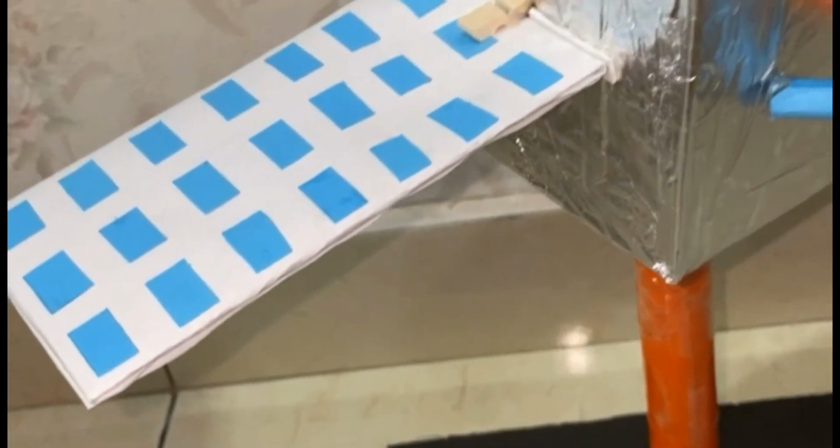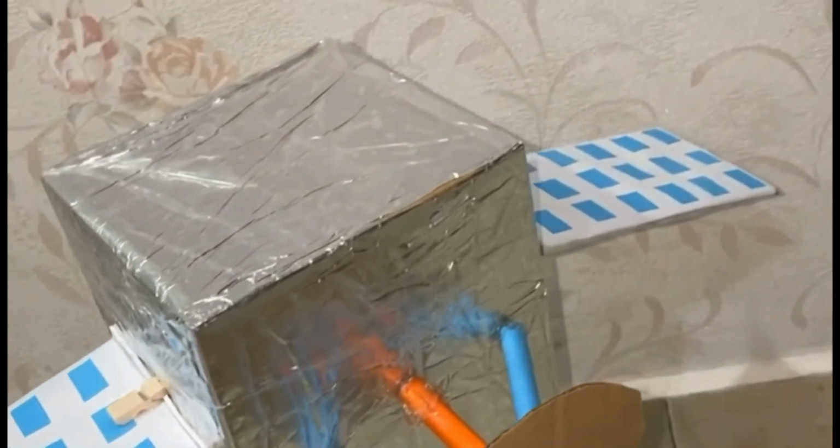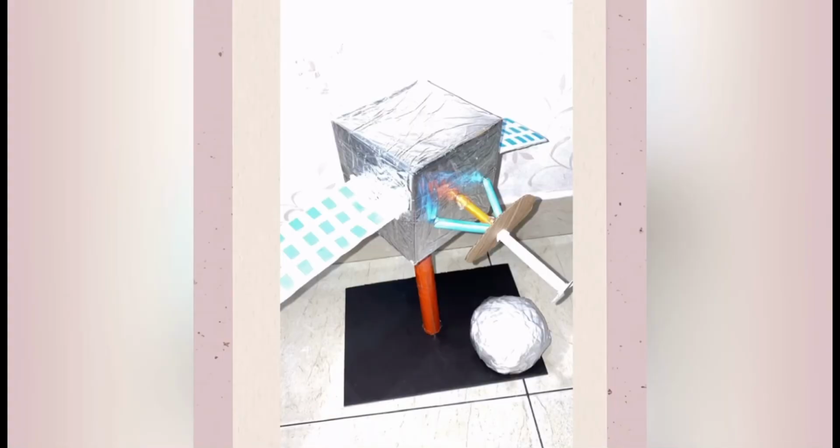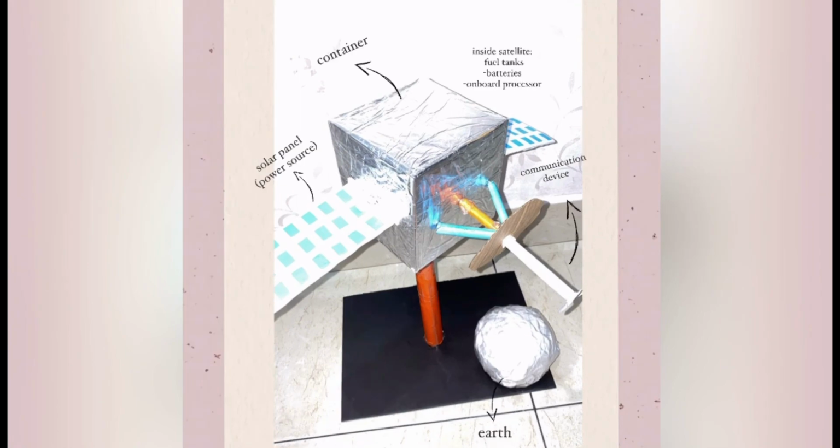Okay, basically this is my satellite model. This satellite model has a power source, which is solar panels to convert sunlight into energy, a container to withstand the harsh environment, a communication device to communicate with the Earth, and lastly, inside the satellite will be the fuel tanks, batteries and onboard processor.